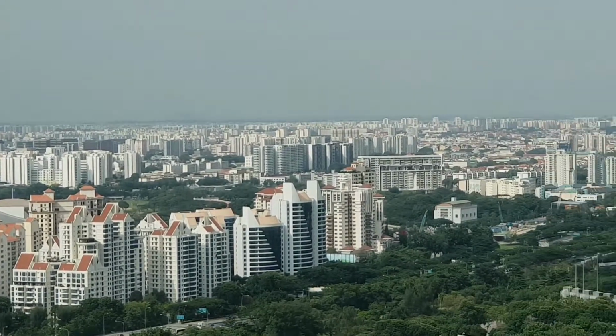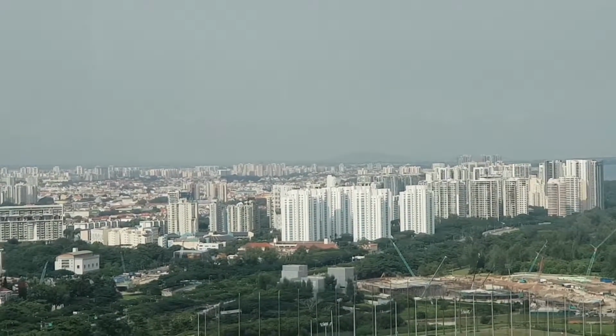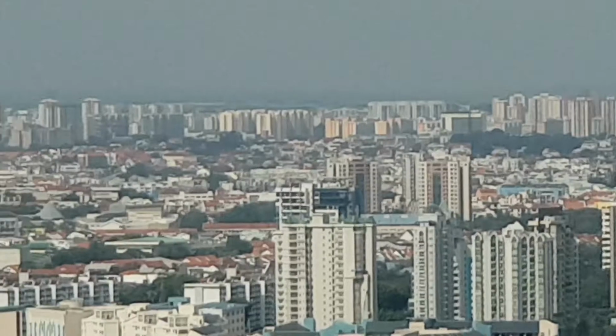Built across the mouth of the 350-meter wide Marina Channel, the Marina Barrage supplies fresh water, serves as a comprehensive flood control scheme, and is also a lifestyle attraction.